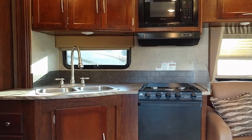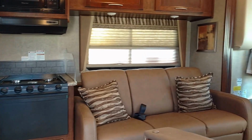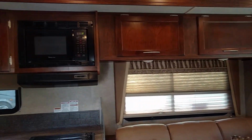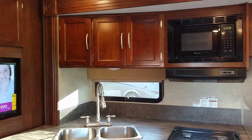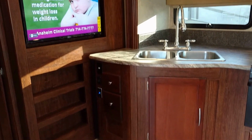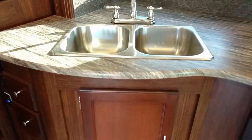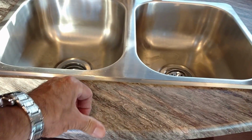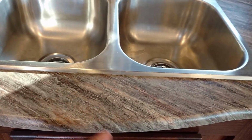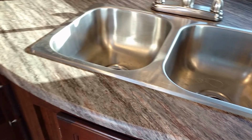coach. So as I walk in, I'm going to show you there's the kitchen and a sofa next to it that opens up into a bed. Great colors, nice cabinets. There's a TV here for everybody to see. This countertop is molded, seamless, so there's nothing to pop out here after the glue wears out. There is no glue.